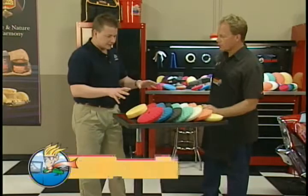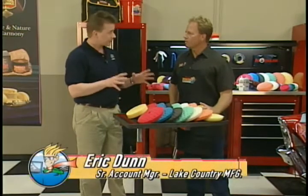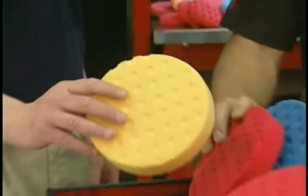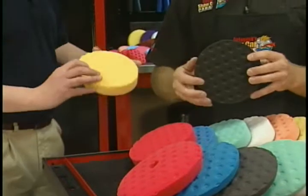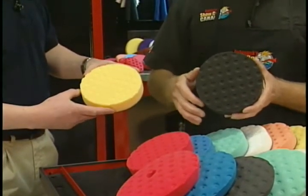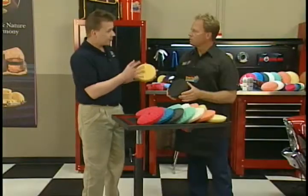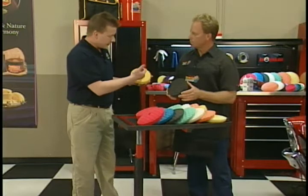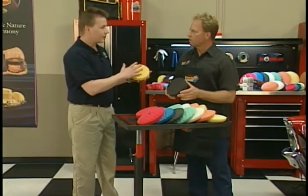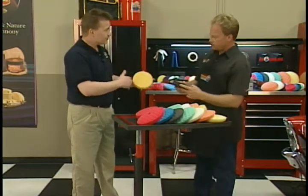Well, this is our CCS line. It stands for Collapsed Cell Structure. Is that the little pockets I see here? Correct. Some people call them pockets, some people call them dimples. When you use this pad, it runs very cool, because you're actually polishing with the areas in between these dimples. The chemical will tend to go into these dimples, so the pad always stays seasoned.